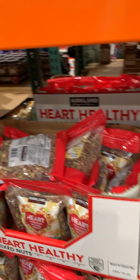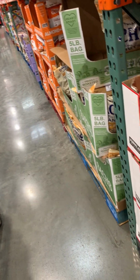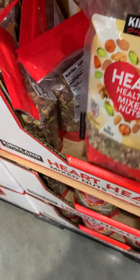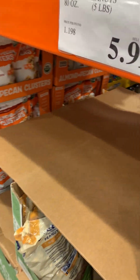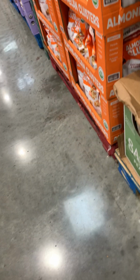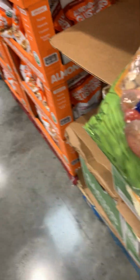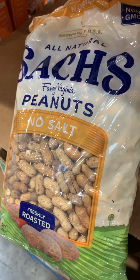Almonds. And look at this. Walnuts. Yeah, the Kirkland brand. Let's see what happens. I guess their price is right here. These are unsalted, in-shell peanuts for $5.99. Oh, okay. You want a big bag of these peanuts right here.